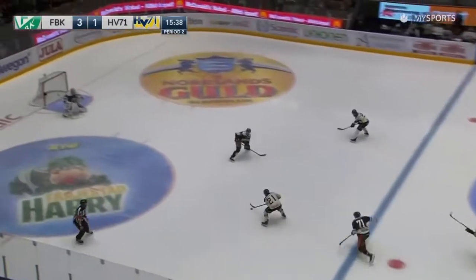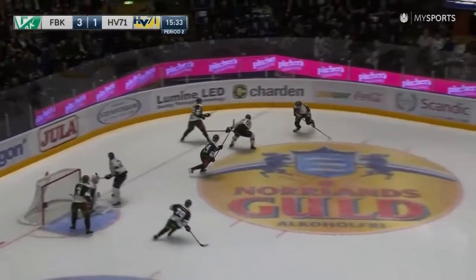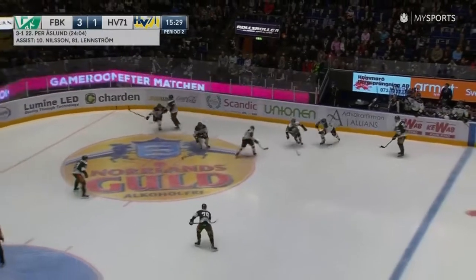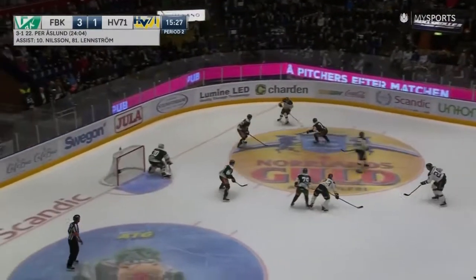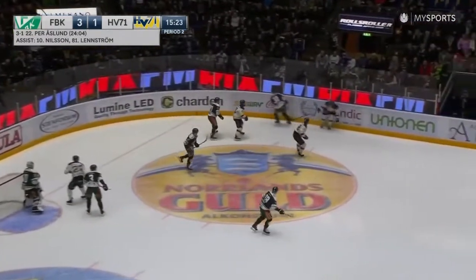The other way. 2-on-1 opportunity for HV71. Tedenby lets the shot go. Rebound for Figurin. And that one steered aside by Haugen as Figurin and Tedenby combining for a couple of shots on net, but not able to ripple the mesh. Tedenby still with possession of the puck in the corner. He'll send this one up to the half boards.